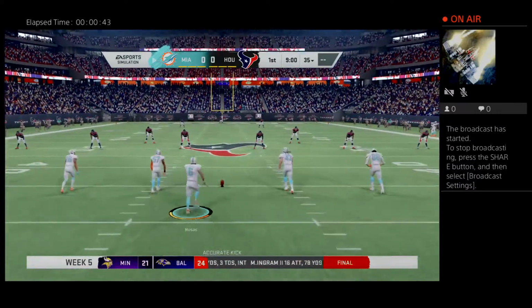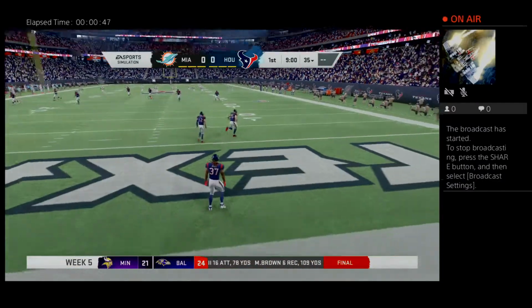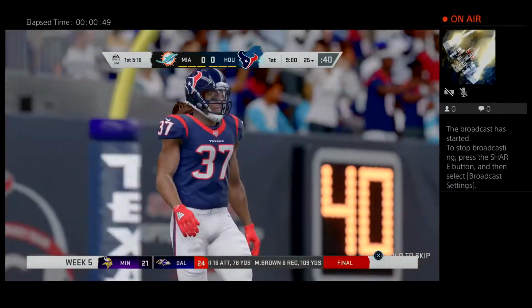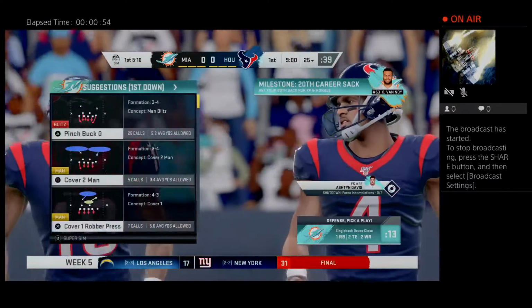Tonight we wind up Week 5 with a good battle between the Miami Dolphins and the Houston Texans. And this will not be returnable. It's out of the back of the end zone for a touchback.